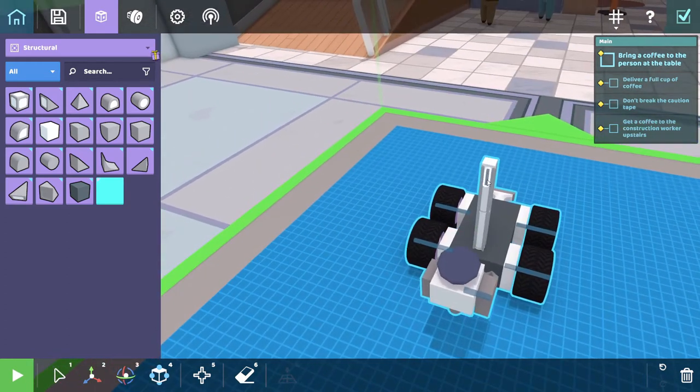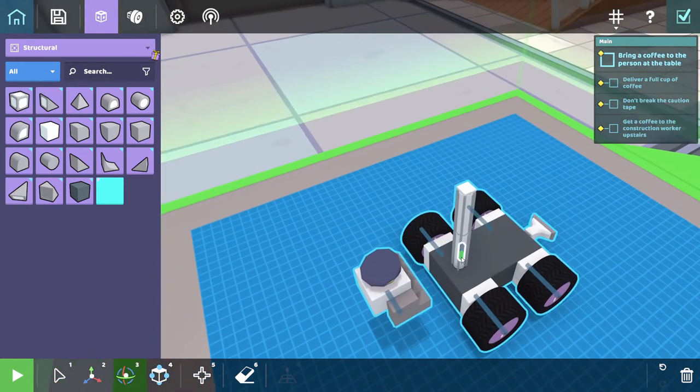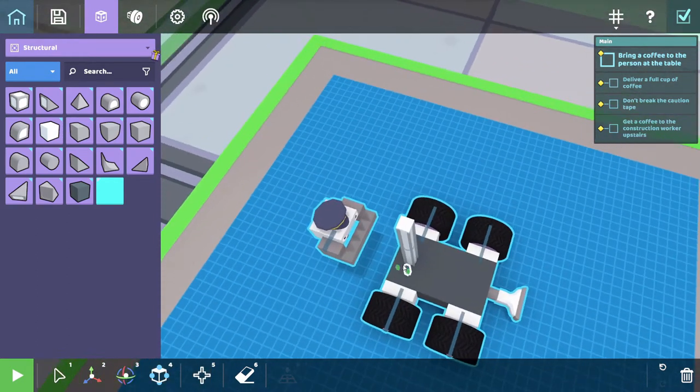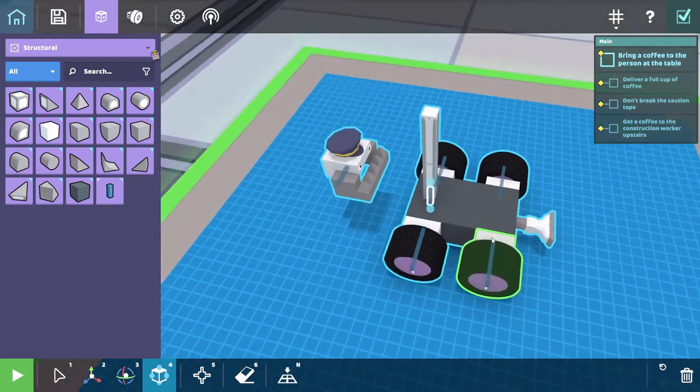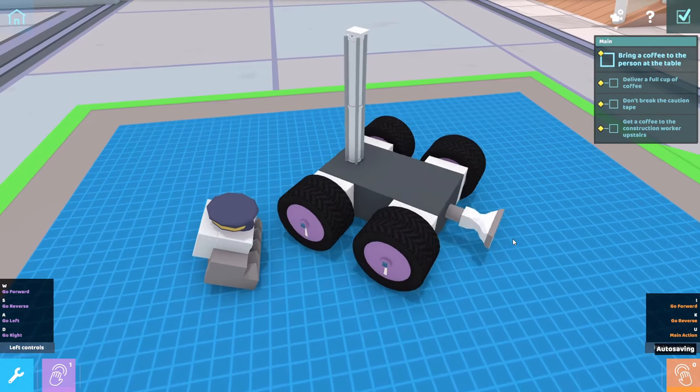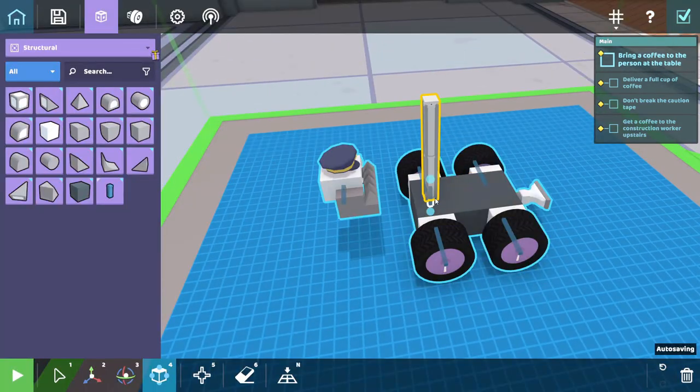I thought it would need a rod up here. I'm very confused. But apparently it doesn't want a rod, at least not any of the ones I'm trying to give it there. It doesn't want to go there. I don't know. We'll try that real quick. Yeah, that does nothing. That's a bad move.